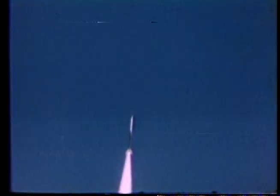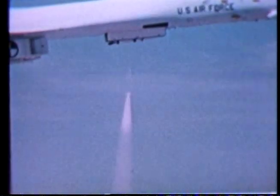So, we have seen what's up at White Sands Missile Range, where the Army, the Navy, the Air Force, the National Aeronautics and Space Administration, and other government agencies strive for continued progress in American missilry.